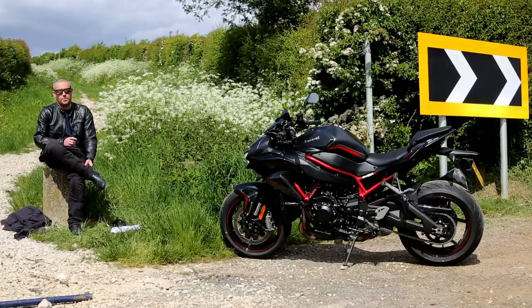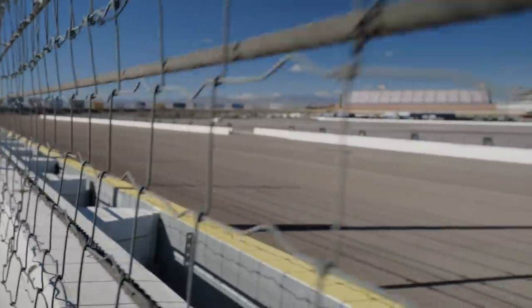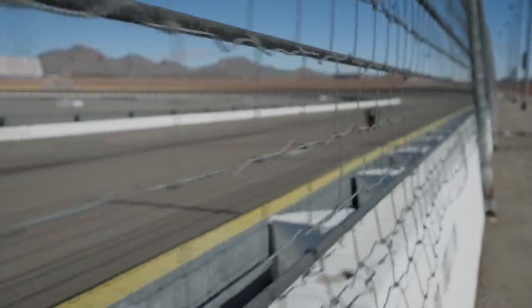That's all been sorted with the ZH2. It's just a beautifully sublime thing to ride. Fast, slow, whatever you're doing, it is a bike that will just put a big, big grin on your face.